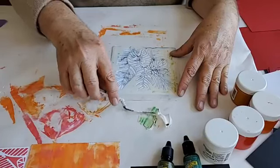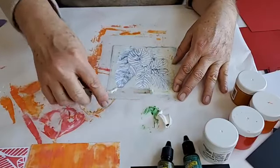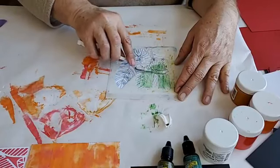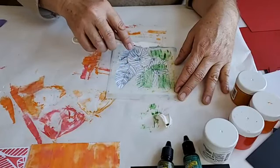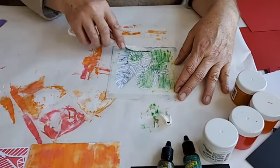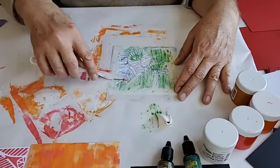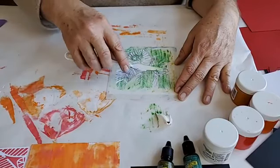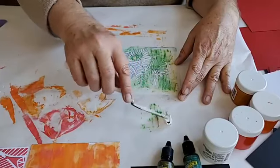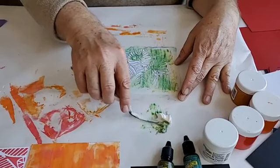See how that gives you that striation? So pretty. So I'm going to put a little bit of that down. Again, I'm not going to really have any kind of method to my madness, other than I'm just randomly going to apply some, because I want to have different variations of color so that it will look like that light is shining down on my leaves. Then I've got that olive green. I'm going to mix a little bit of that olive green with that light and fluffy.